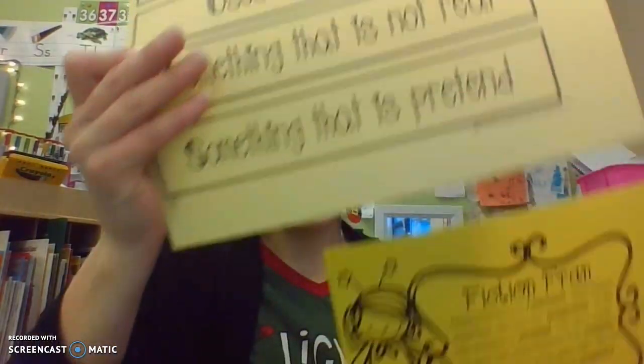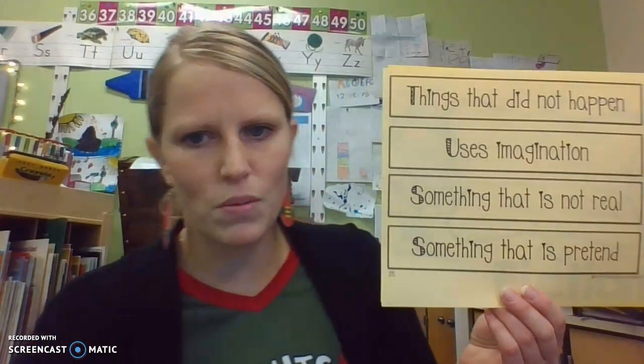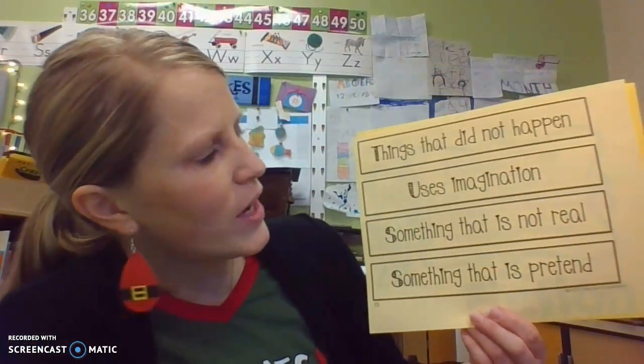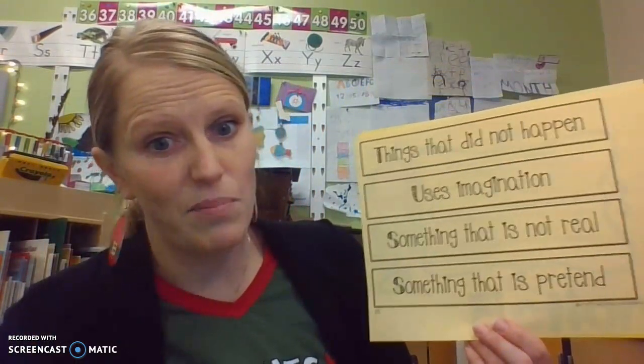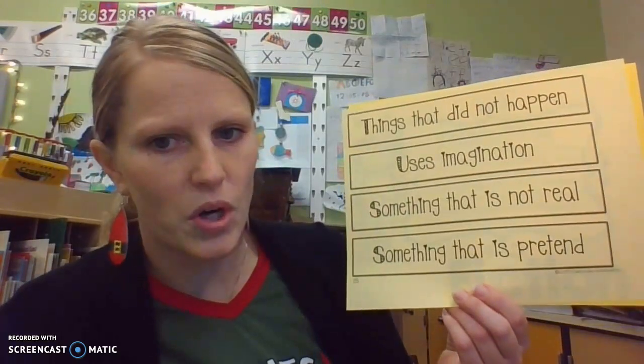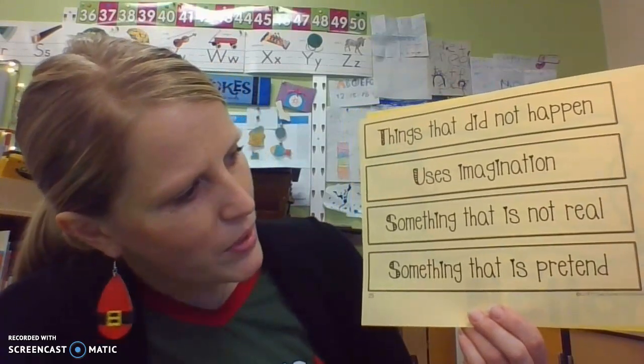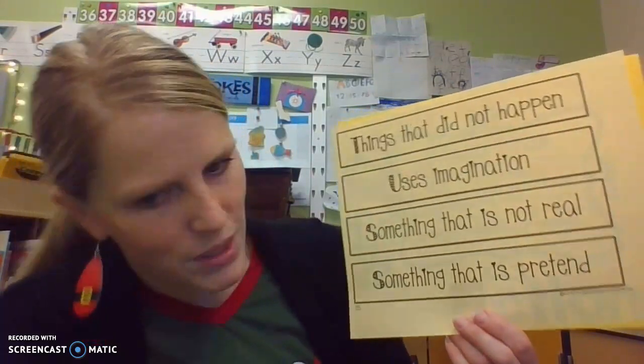And so then on the back, see it says fiction on the bottom. These are the descriptive words of a fiction book. So fiction books are about things that did not happen, and they probably can't happen. The characters use their imagination, and they might help you use your imagination. It's about something that is not real, and it's something that is pretend.